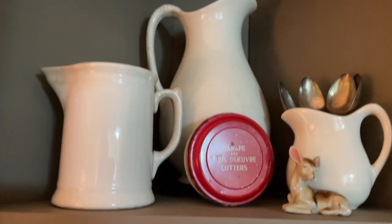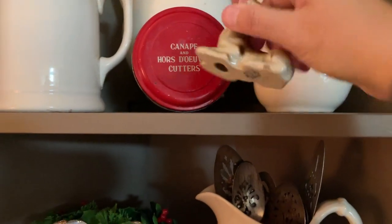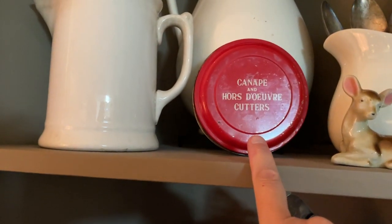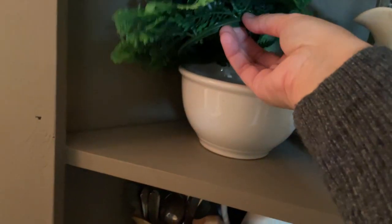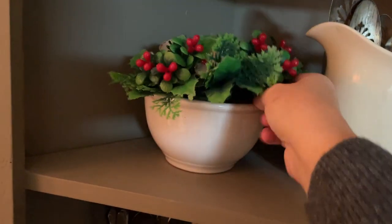This one is just mainly white and red. I bought this little one at an estate sale. Does say Occupy Japan. And then this, I bought at an antique store for $6, I think. This is a candle ring, as you can see. My grandmother-in-law, again, gave me that out of her stuff.